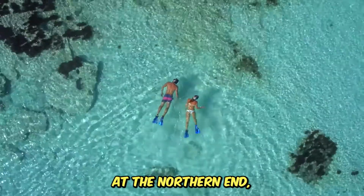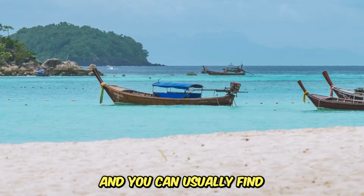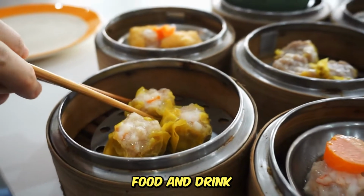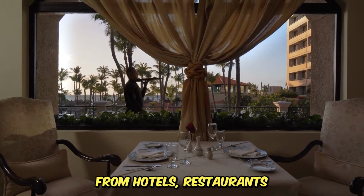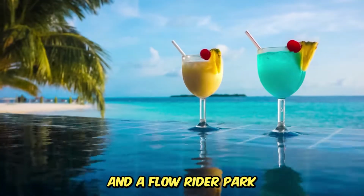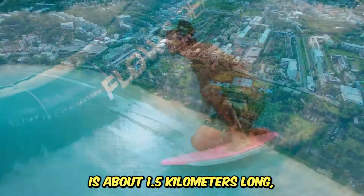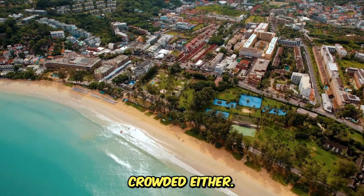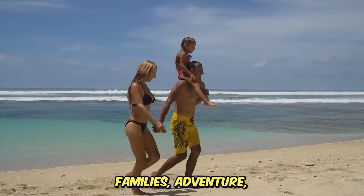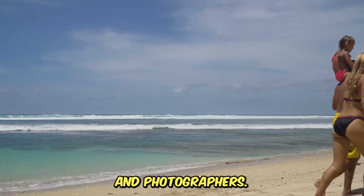At the northern end, colorful long-tail boats are moored, and you can usually find a few cheap food and drink vendors nearby. At the southern end, you can choose from hotels, restaurants, and a flow rider park at Surf House. Kata Beach is about 1.5 kilometers long, so it doesn't get too crowded either. Good for families, adventure, couples on a budget, and photographers.